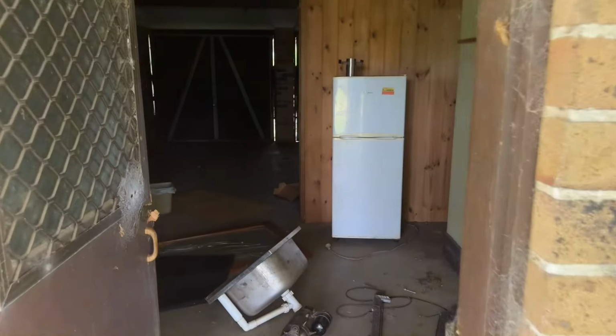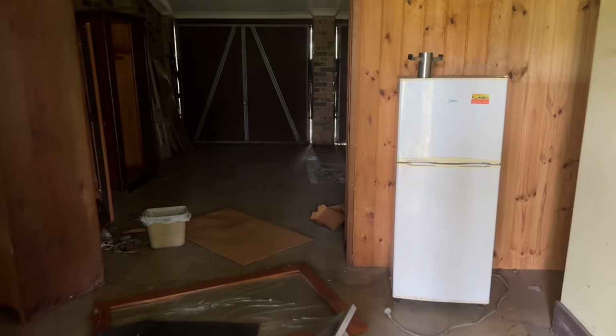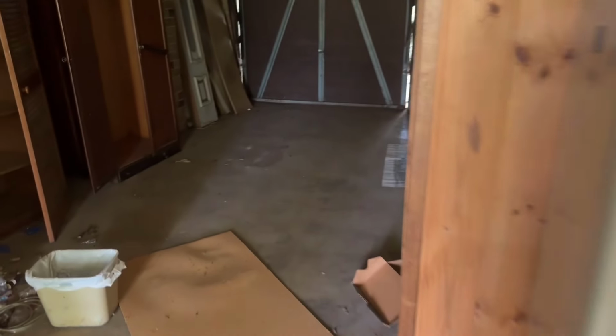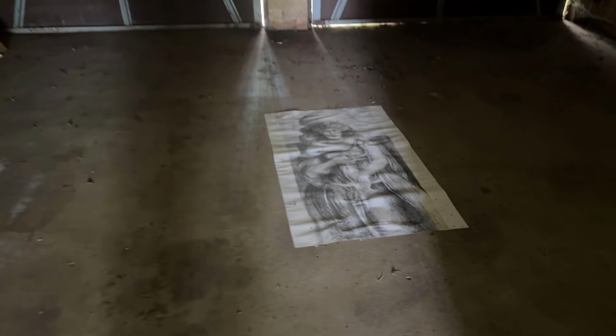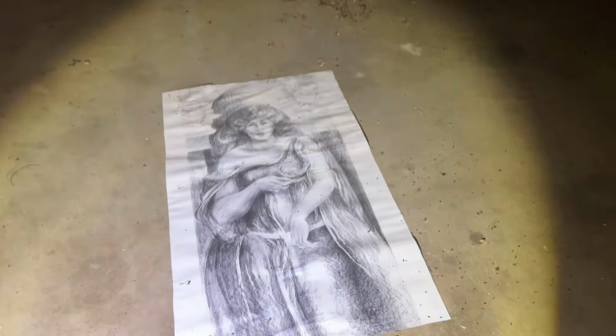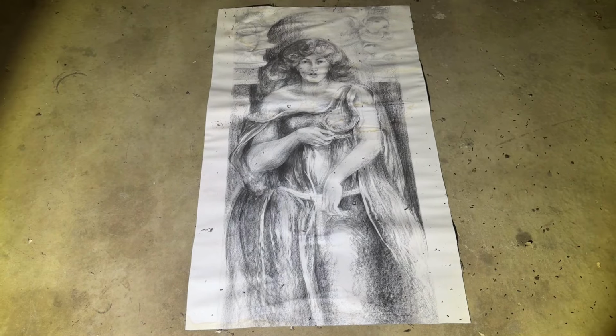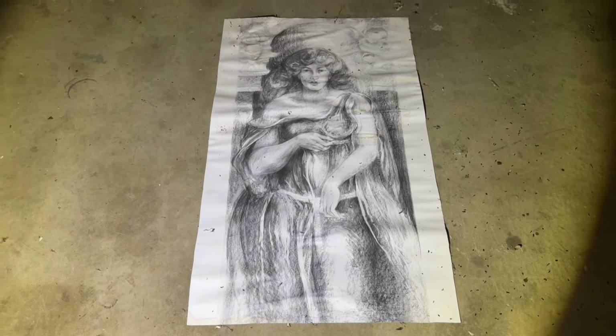So we've come across this empty home, 100% abandoned. So let's go inside and check this one out and we'll see what remains. Oh, definitely a little bit spooky as we come in, dark. Ooh, what's this on the floor? Actually looks like a drawer.